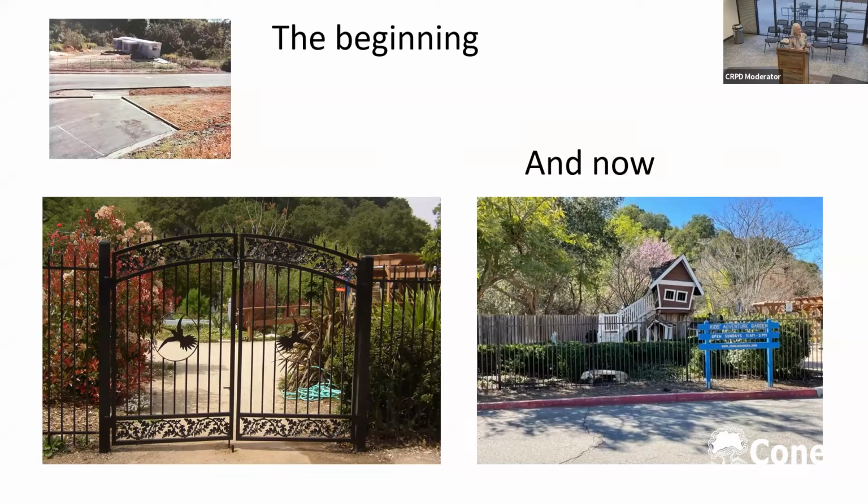And the forward part of it is the parking lot, if you can make your judgment of where that is. So from that, you see the two bottom ones are what she did. We eventually got the beautiful gate. And on the other one is a view from the street. And of course, that tree house is about as popular as you can imagine with the children.